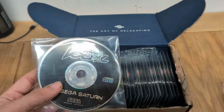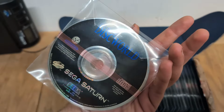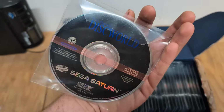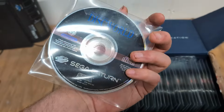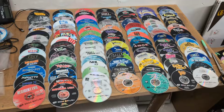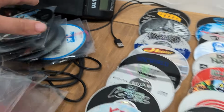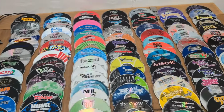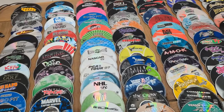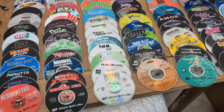I'll quickly lay them out. I know Discworld 2 on the PS1 is very expensive, and I assume any Discworld is very expensive on the Sega Saturn. But I bet there are some amazingly pricey games in here. And that's not all, I've still got more that I'm running out of table space for. I can't really appreciate this, because I've probably counted on one hand how many times I've picked up Sega Saturn stuff.